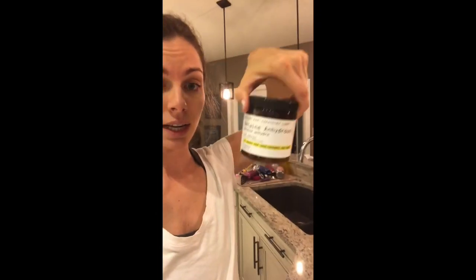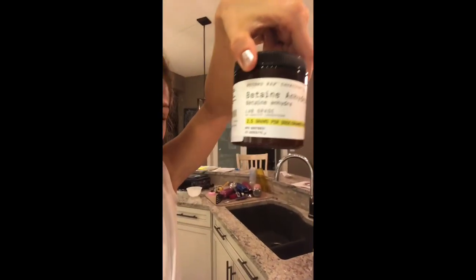So if you have any of those issues, go talk to your doctor, because it could just be that you need to take a really good digestive enzyme, as well as I take probiotics at bedtime. Another thing that I mix in is betaine, and I'll just show you guys.